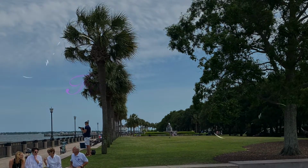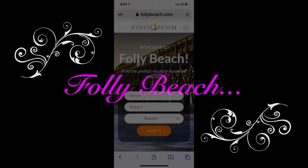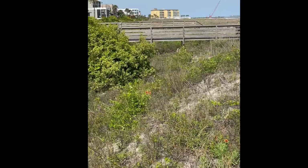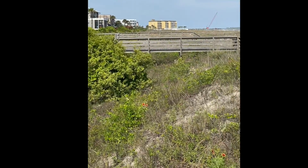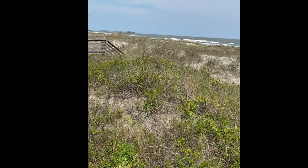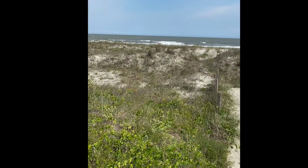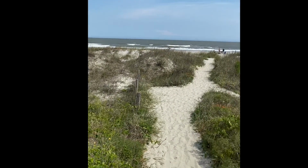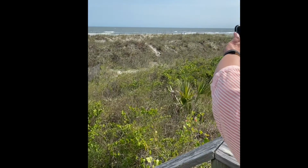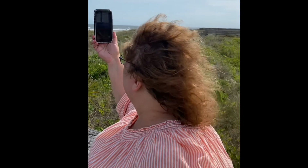We also took a drive over to Folley Beach. This is Folley Beach, South Carolina, near Charleston, Atlantic Ocean. There's Emily taking a video of Folley Beach.